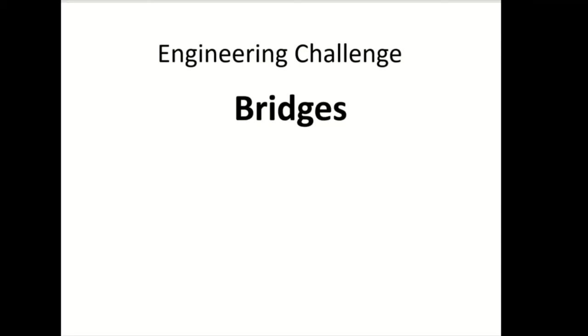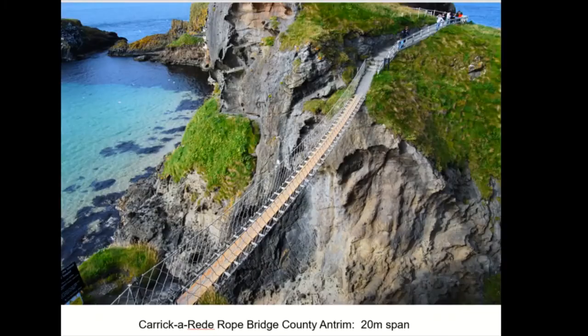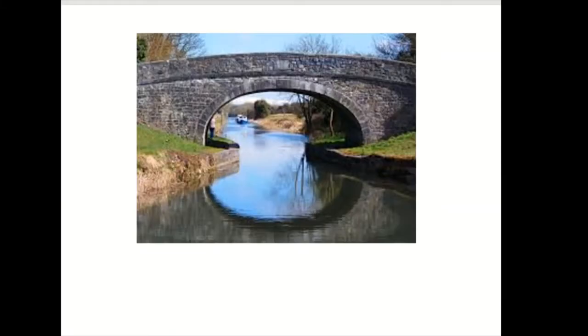So our engineering challenge is to build a bridge. That's our first challenge. So let's look at some bridges first and see how they're built. This is Carrick-a-Rede Rope Bridge up in County Antrim, and that goes 20 metres across to an island, and it's about 30 metres above the sea. That's made of rope and wood. And here's a typical masonry bridge, a stone bridge, and this is across the Grand Canal.